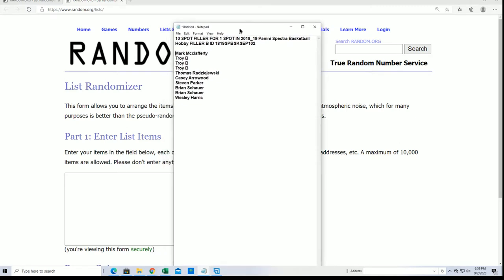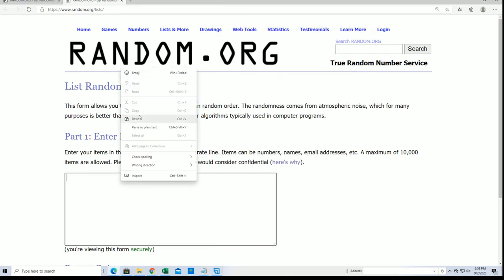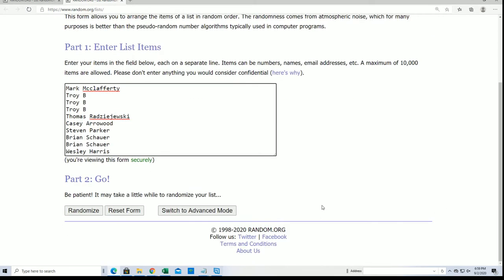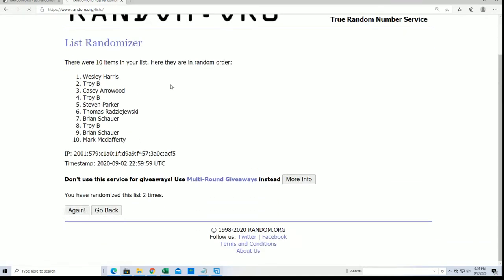Thanks, Hunt and Brian. Seven times through, it's going to be one winner that gets into the rip of Spectra and gets in for $12.90, so good luck. After seven times through the randomizer, we will determine that winner at the top of the list. You'll see your name. That means you've won.